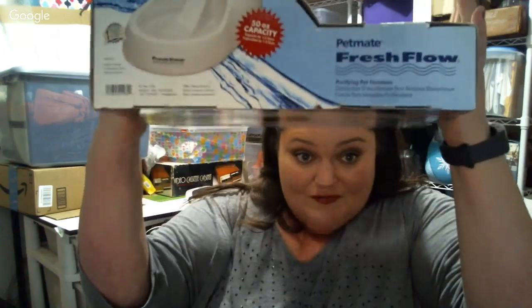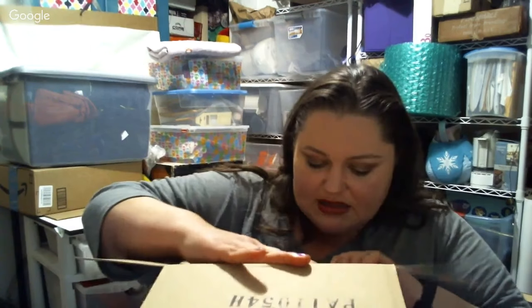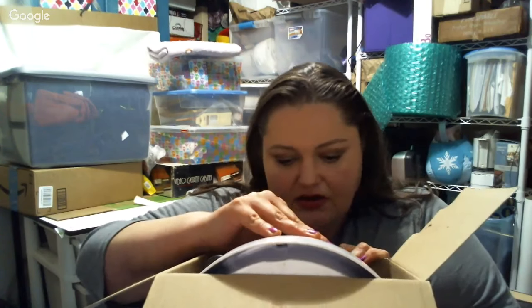Pet Fresh Flow. Okay, I always buy these if I see them. These are fountains for pet water, right? Fountains for pet water. And they are really expensive in the store. I don't know why I'm trying to open it from this end. I can't take anything out of this little hole. I have bought every one of them that I have found, and even ones that were broken or didn't work, I went ahead and parted out. So this one is used. It's not new, but it looks like it has all the pieces and the adapter. So that's a plus.